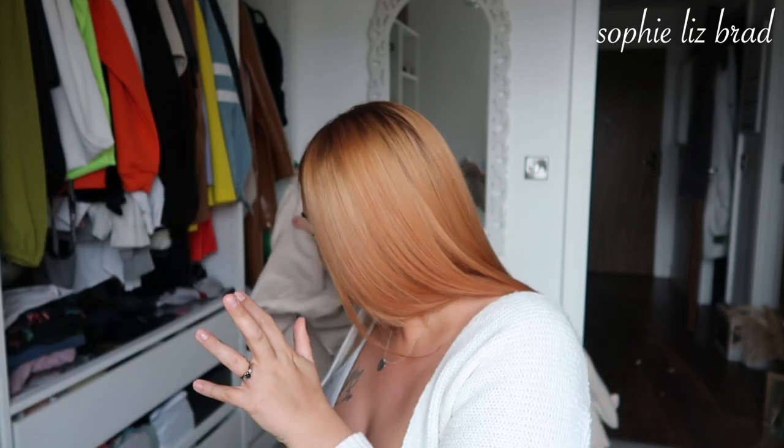It's just too cool toned. I have orange hair, for God's sake. I need things to be warmer. But I thought it was cute.